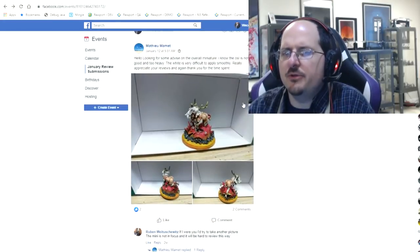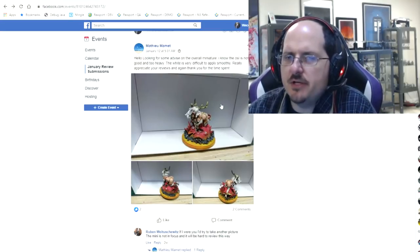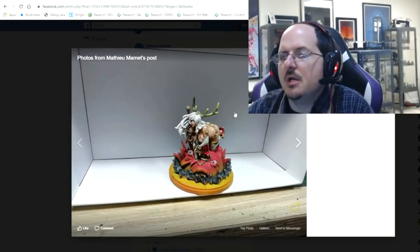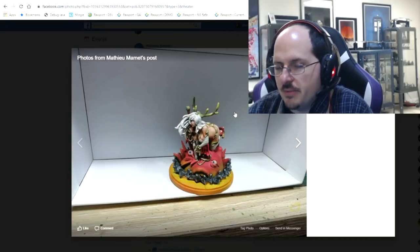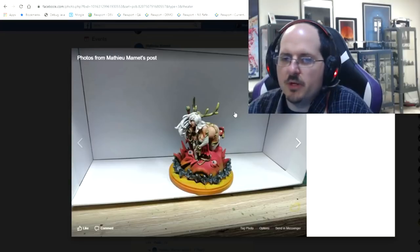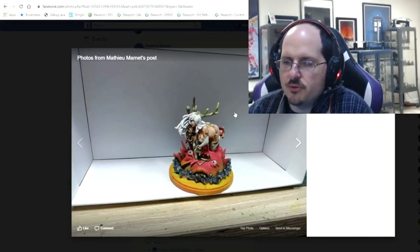All right, Matthew. Looking for some advice on the overall miniature. White is very difficult to apply smoothly. So, yes, correct. The answer here is more tonal variation, Matt. It's pretty simple. That is to say, it's the hardest thing in painting, but the answer is simple. So go watch the reference video. That's number one. But again, more tones, more color in the skin, reds, purples, things like that.